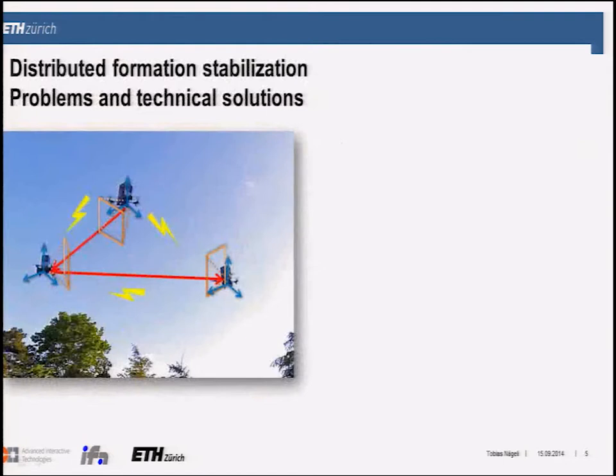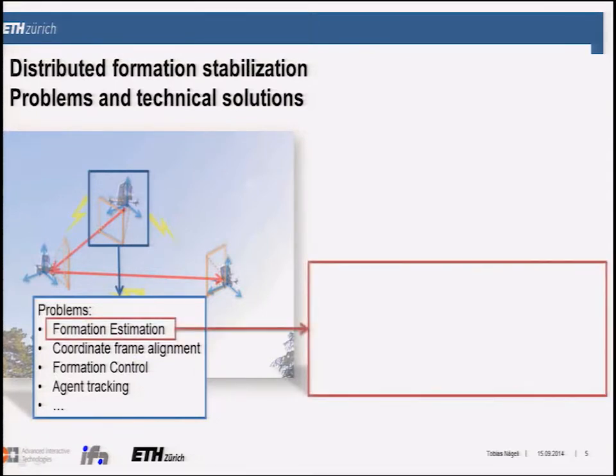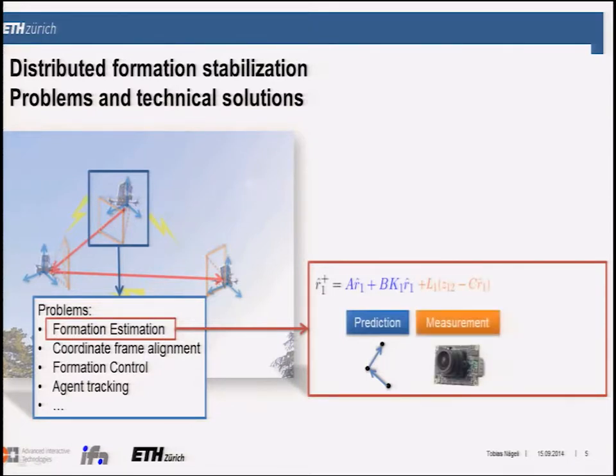On a high level, our algorithm works like this. The distributed estimator and controller consists of individual instances running on every agent of the formation. One specific problem we had to solve is to estimate the formation state. The state of the formation is estimated using a distributed extended Kalman filter. The recursive filter equation contains a prediction term as well as a measurement and communication term.